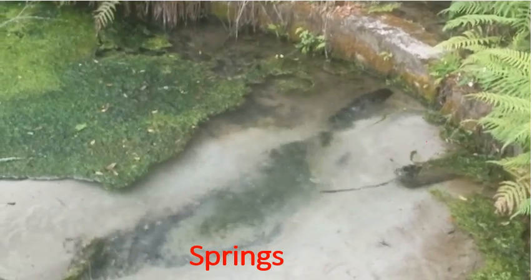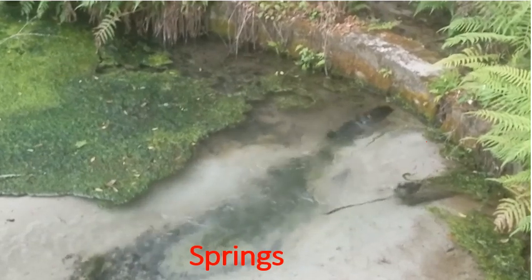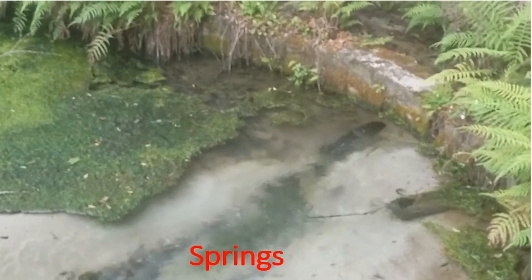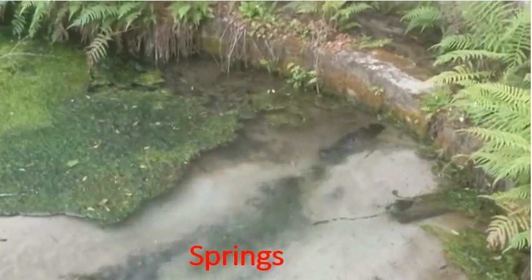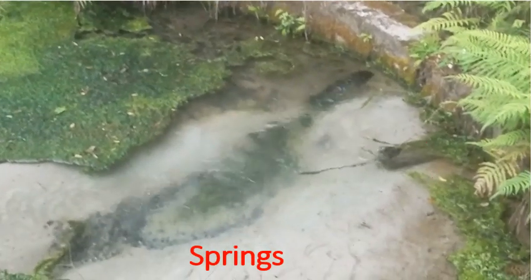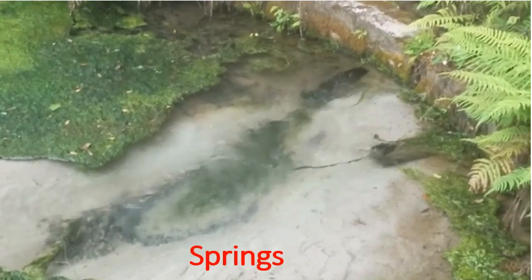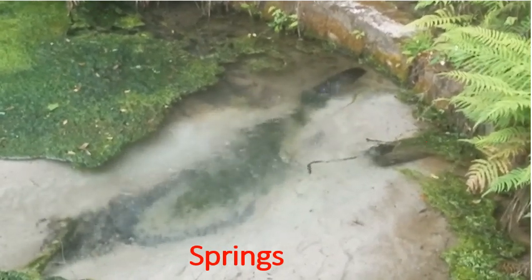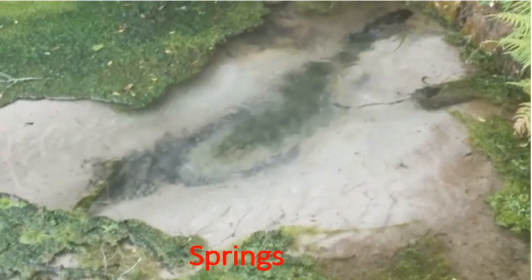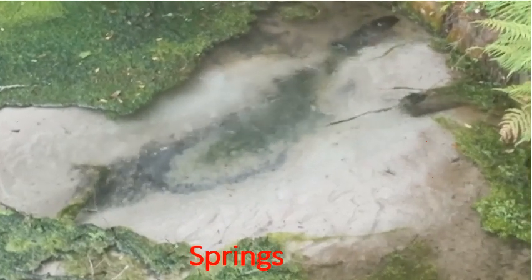And springs are historically very, very important because the water was so clean. There is no animal living underground. There's no pollution deep underground, at least historically speaking. So the water that comes up out of the ground from a spring is clean water, which means you can drink it directly. You don't have to treat it. You don't have to worry about it making you sick and poisoning you. And you can kind of see that here with how clear this water is. It's not cloudy. There's nothing in it that's going to cause you any harm.